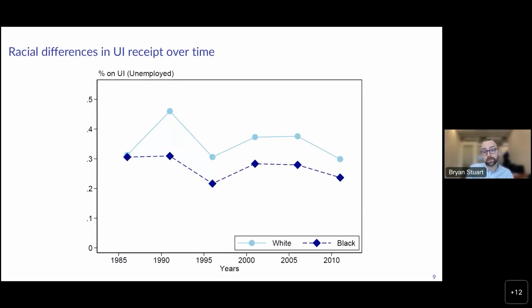I think that's important because previous work has shown that measurement error has increased over time. And then of course there was also the SIPP redesign in 1996. So when you're thinking about potential survey-based explanations for this gap, the stability of this, at least to us, points against those survey-based explanations, but I'm going to have more to say about that at the end.